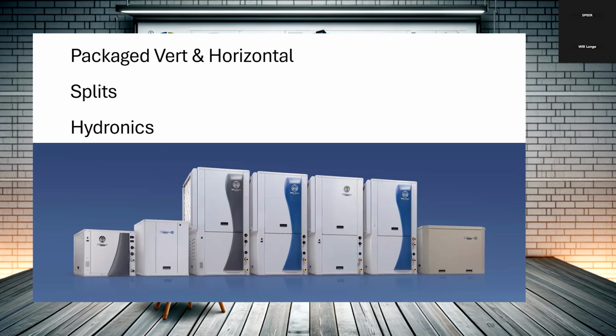Other companies have similar product lines. Those are packaged units in the middle. That's a split outdoor unit on the right. And on the left, you've got a split indoor unit and a hydronic unit. Just for scale, that's about the size. The units in the middle are maybe a 5-ton furnace with a coil on top, a short coil. And on the left, that's about half the size of a 5-ton furnace. A little shorty here, just for scale.